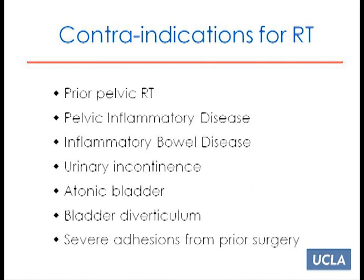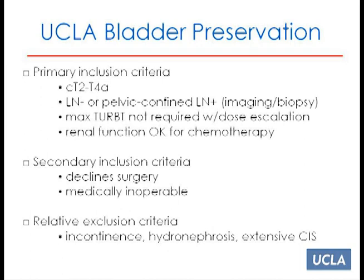On the other side, if you have an atonic bladder, a bladder that is non-functional and non-useful. If you have a bladder diverticulum, an outpouching where the wall of the bladder is extremely thin, that is at risk of rupturing after chemoradiation. So this is usually a relative contraindication to bladder preservation. And if you have a lot of severe adhesions from prior surgeries, that's another relative contraindication against radiation to the pelvis. So just a couple of slides.